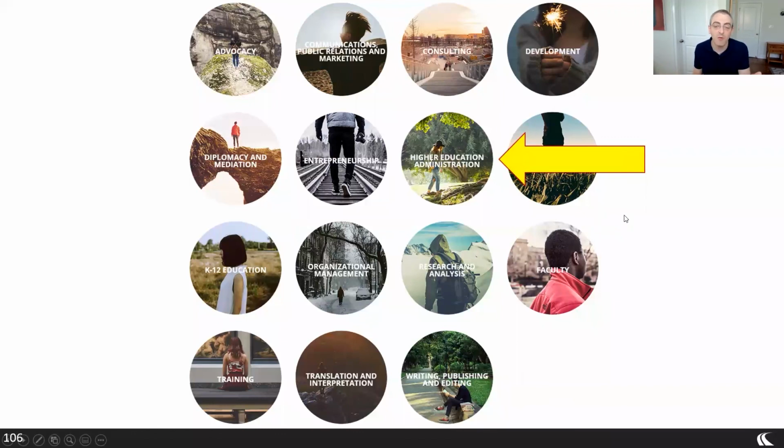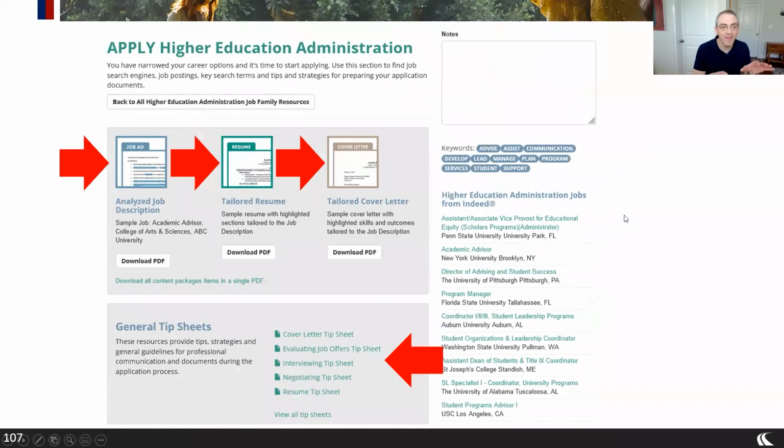And what they've done in these job families, one of the sections that they have is a sample job description, a sample resume, a sample cover letter, where you can see what that looks like. They also have some tip sheets on putting together materials there. So again, all samples are good samples if it gives you ideas about how you can position yourself. But I wouldn't go out there and try to copy a sample, because it's not your narrative. You want your own narrative.